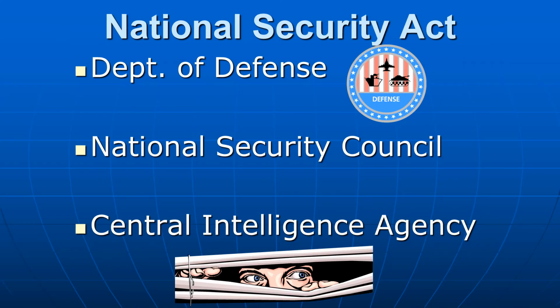After World War II, we are going to create 3 more agencies under the National Security Act. First, the Department of Defense, that is the Pentagon. So instead of going to 4 different branches of the service, the Air Force is going to be created at this point, we can go to 1 building. We're going to have the chiefs of staff that will represent the Marines and the Air Force and the Army and the Navy, that will all be available for this national security team.